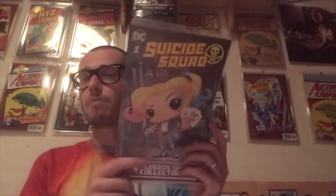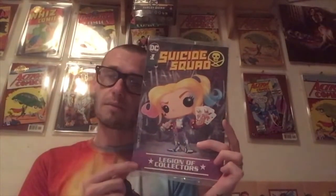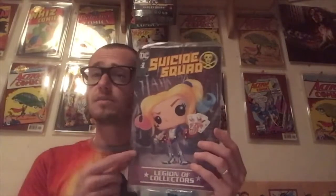So this is Suicide Squad #1. This is the Legion of Collectors mystery box comic. This came out in, it doesn't say, it just says printed in Canada. I believe this came out about 3 years ago. These are still really cheap. They come completely sealed. I've got a couple of them.